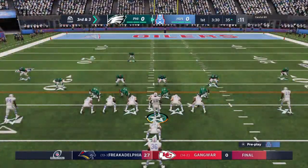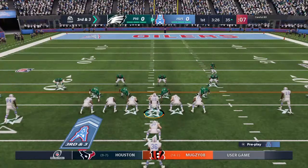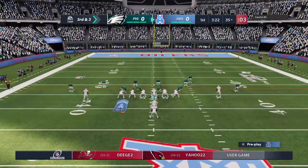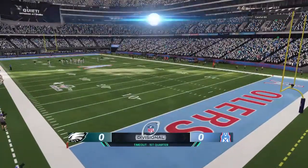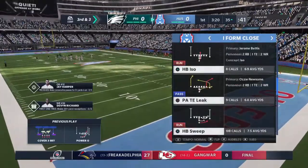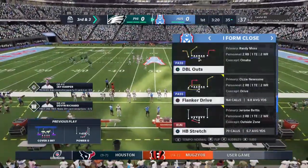This will be play number 9 coming up on this relatively long opening drive as they look to convert on third down. Now with just 1 second showing on the play clock, we're going to get a timeout. They'll have 2 remaining as we step aside here in this first quarter.